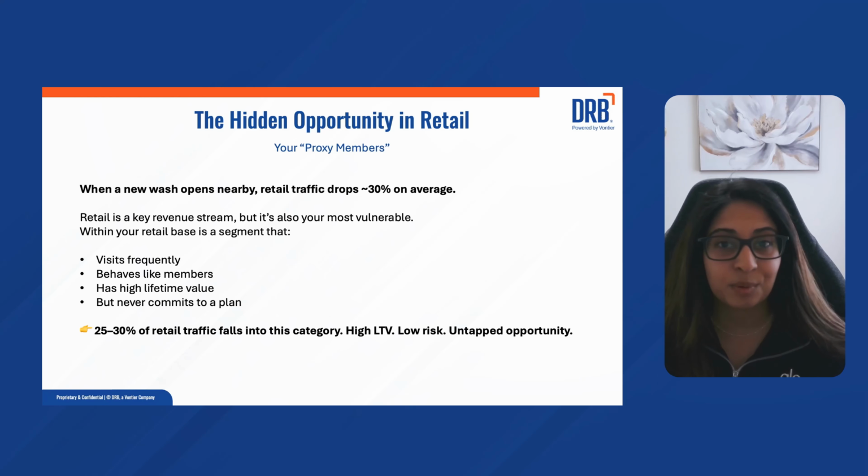And remember that high price point we talked about on average for retail customers, right? So they are providing you that high ticket value every time they come to visit. They kind of behave like members because they're coming back often, but they never commit to a monthly plan. This could be a psychological thing. It could just be because they don't want that commitment. They don't want another subscription in their wallet, I guess you could say. But they do tend to represent about 25 to 30% of your retail volume, which is a good amount.